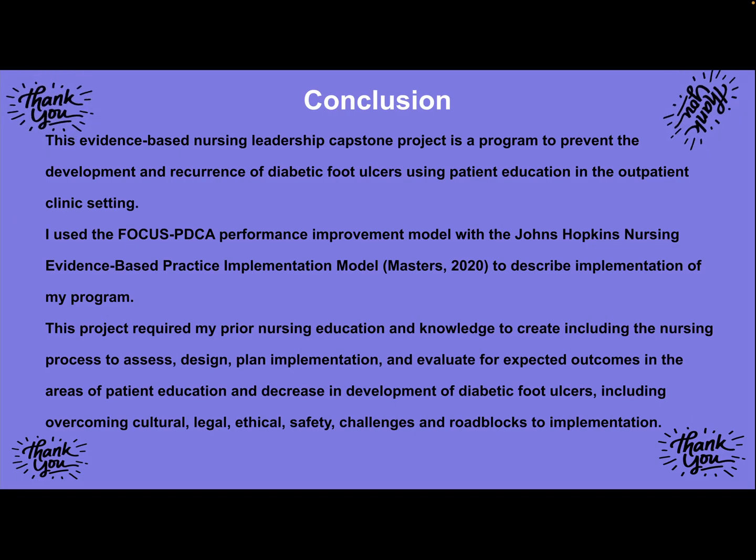In conclusion, this evidence-based nursing leadership capstone project is a program to prevent the development and recurrence of diabetic foot ulcers using patient education in the outpatient clinic setting. I use the focused PDCA performance improvement model with the Johns Hopkins Nursing Evidence-Based Practice Implementation Model, Masters 2020, to describe implementation of my program. This project required my prior nursing education and knowledge to create, including the nursing process to assess, design, plan, implement, and evaluate for expected outcomes in the areas of patient education and decrease in development of diabetic foot ulcers, including overcoming cultural, legal, ethical, and safety challenges and roadblocks to implementation.